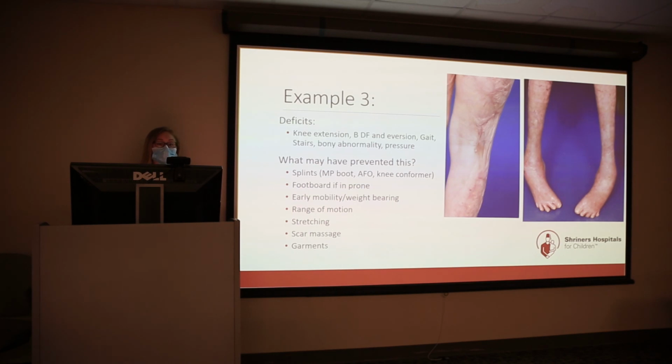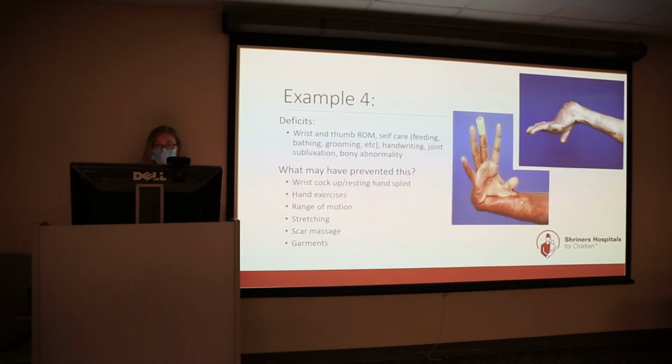So early on, we could have used AFOs or the MP boots or a footboard, anything to keep those ankles in neutral position. Early mobility, early weight bearing, so that's really the best way to stretch these kids out, is to have them actually standing and up in those positions of function. And obviously scar management.